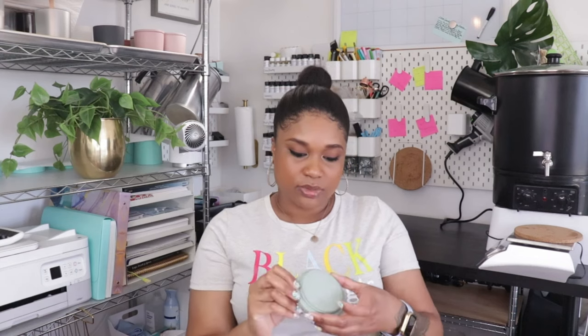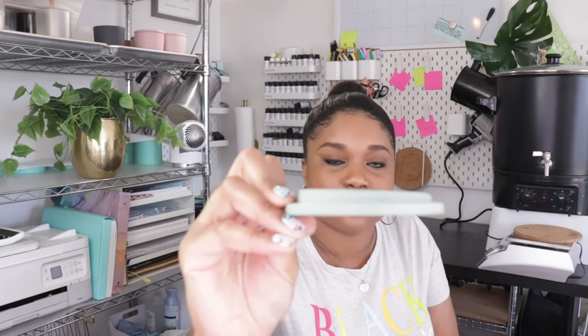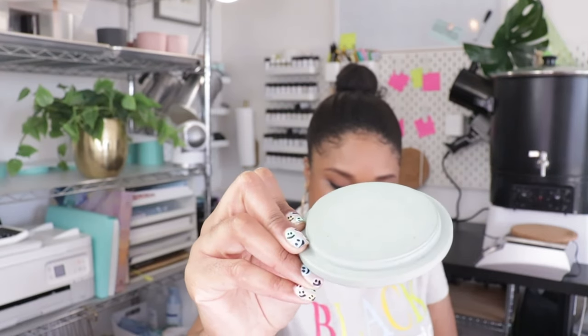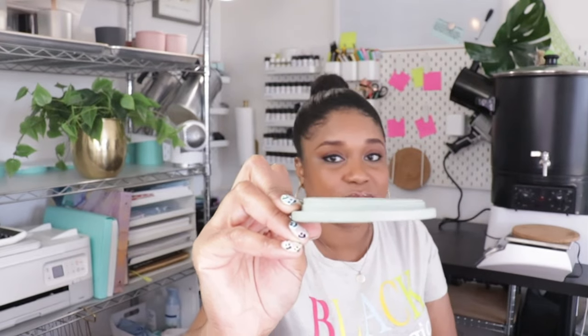So I recently had an issue with the Modern Craft lids that I had ordered. I thought for some reason that when I was making the lids, when I would take them out, it would be slanted. Do I have one that I can show you? I do have one. Hold on. I don't know if you guys are gonna see this. Is it showcasing? Okay, well, hopefully you guys could see that.